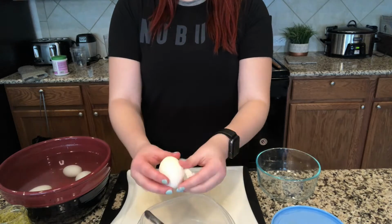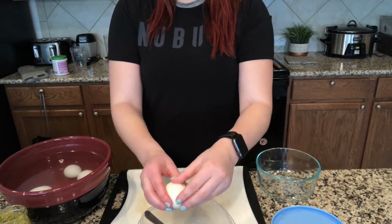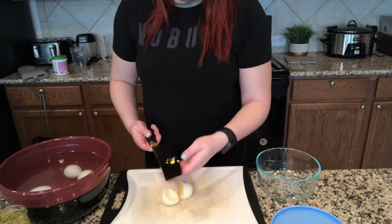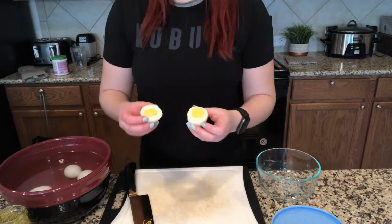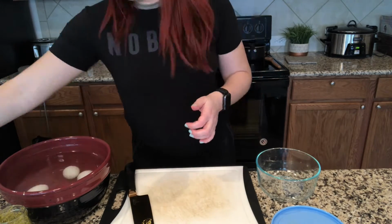So the easiest thing that I find to do is just to tap them and rotate them on a cutting board or on the counter itself, and then I'll just take the shell off, and then I'm gonna try this, and they taste really good actually.